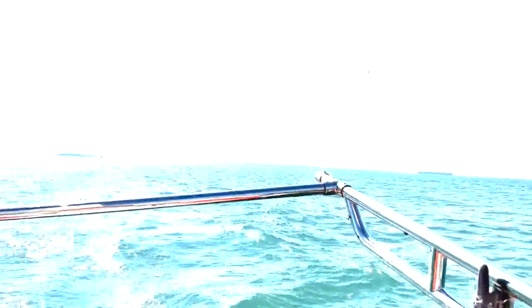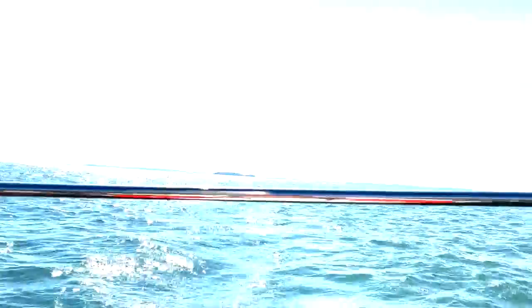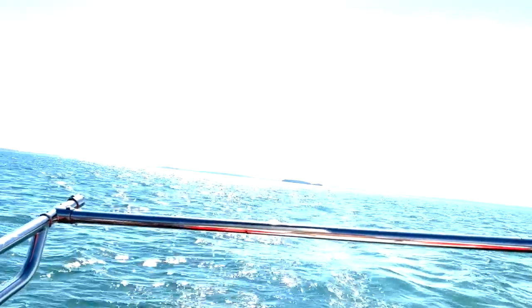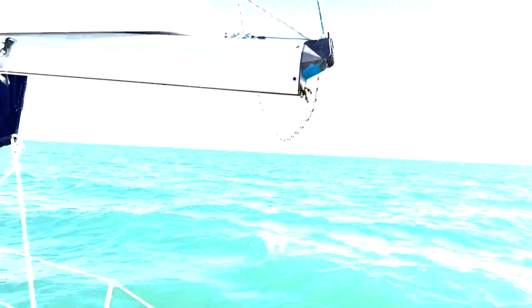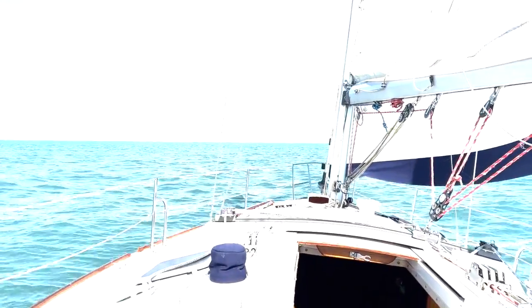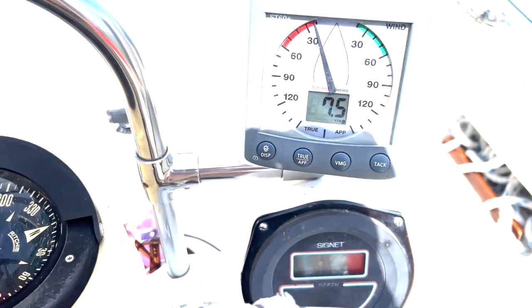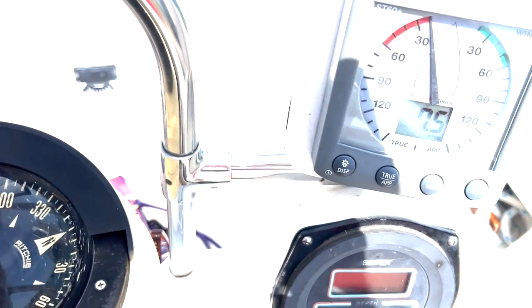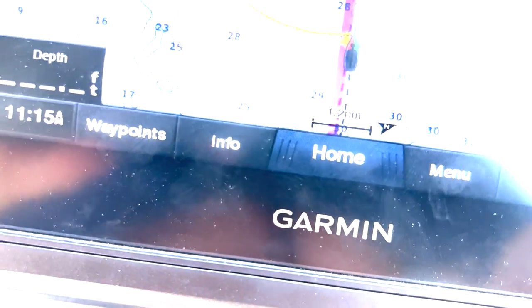Nice calm day. You can see in the distance, there's Monument. The islands. Beautiful day of sailing. Well, down to 7 knots of wind. That's air. And we're moving along at 6 knots about.